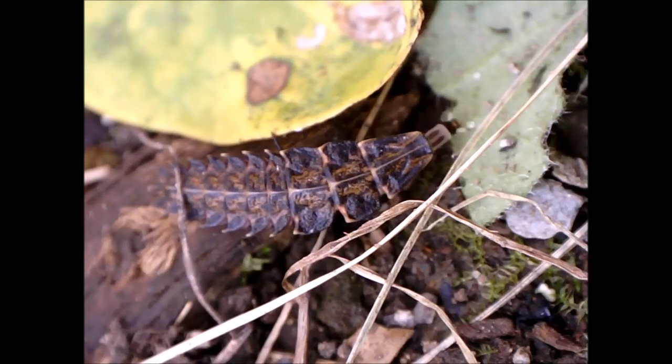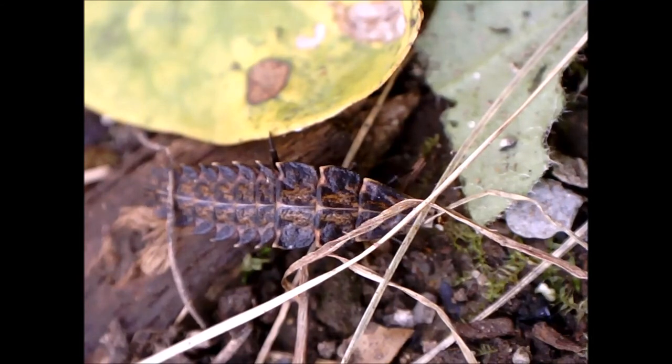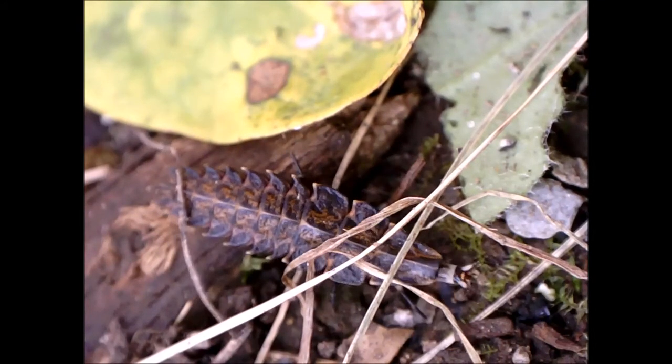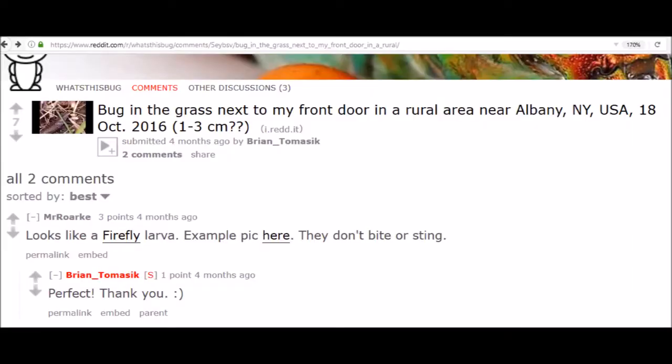I found this bug in the grass directly in front of my house's front step on 18 October 2016 near Albany, New York, USA. According to Reddit, what's this bug? This is a firefly larva.